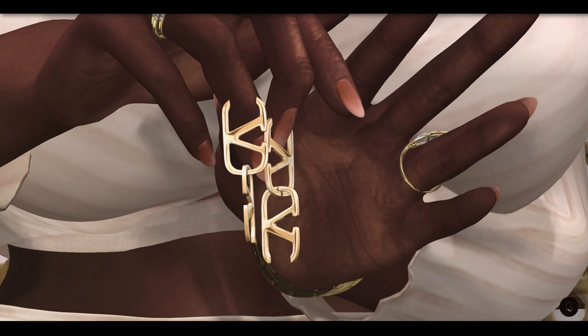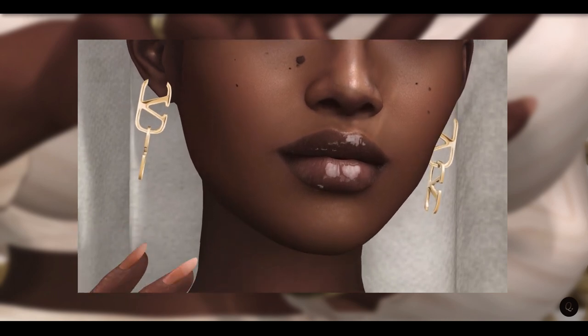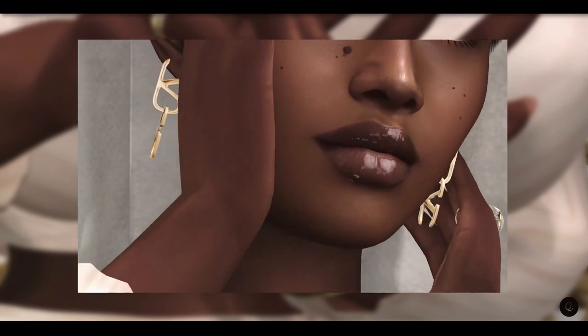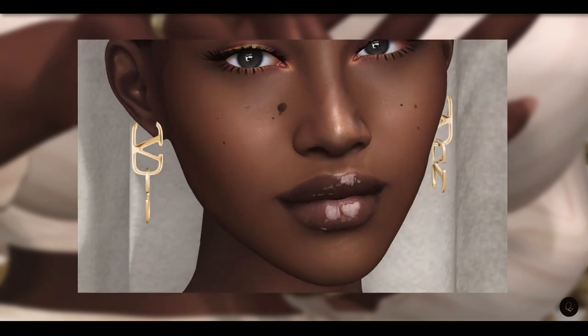Another pair of earrings that I'm currently loving from this designer are the V-shape earrings. They are resizable friendly, so you can make them as big or as delicate as you wish.